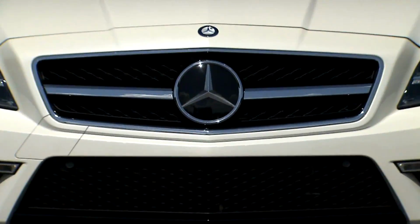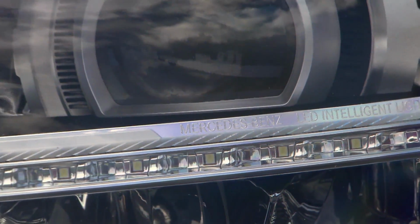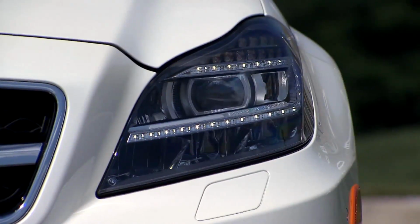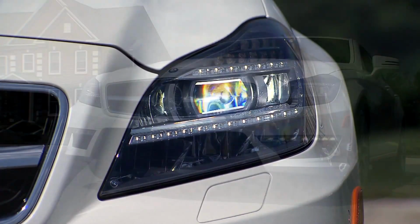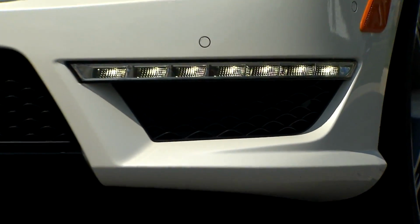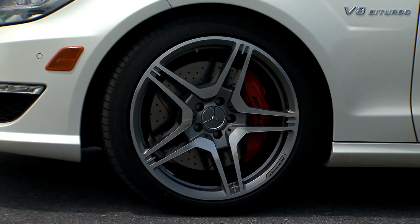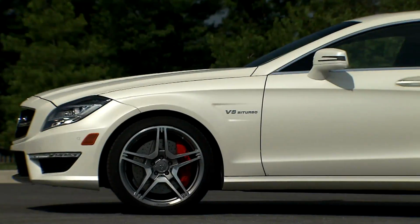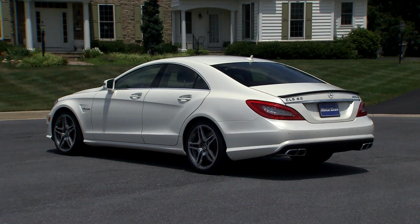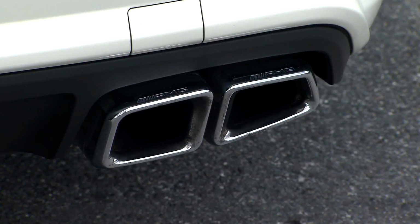Up front is a big SLS-inspired grille and LED high-performance headlamps. With 71 LEDs per side, they really light up the night and still look cool during daylight. Even more LEDs from AMG-specific daytime running lights sit in the fascia below. Resting on its big 19-inch forged alloy wheels, our diamond white CLS looks a little more sedate from the side. But things get nasty in the rear with a deep lower diffuser and dual twin chrome exhaust.